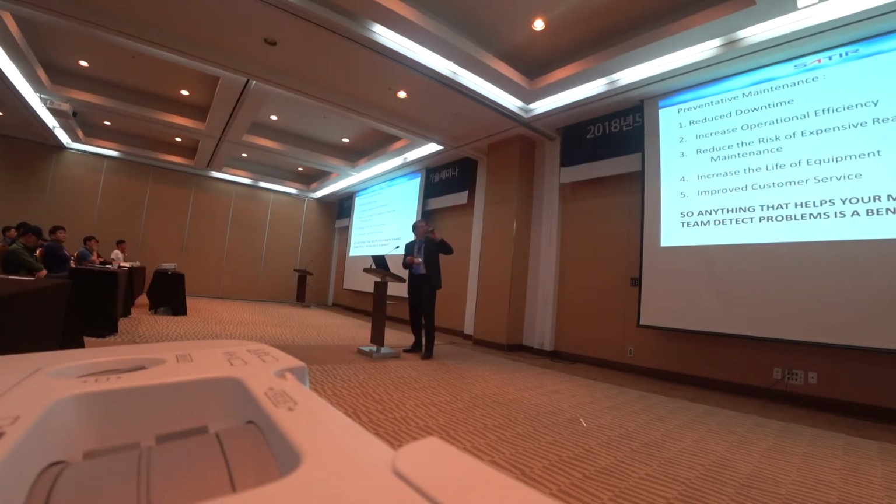Again, what we're trying to do is reduce the downtime of the factory, increase the operation effectiveness of the factory and the equipment, reduce the risk of expensive reactive maintenance, increase the life of the equipment and improve customer service. So again, all these are a benefit to the factory, and it's your knowledge as engineers and technique to help save the factory some money.